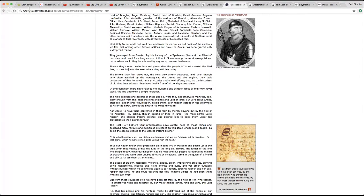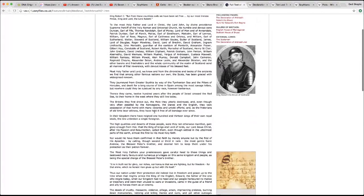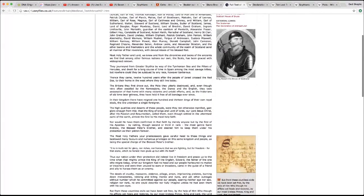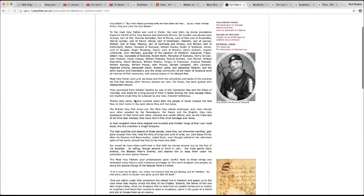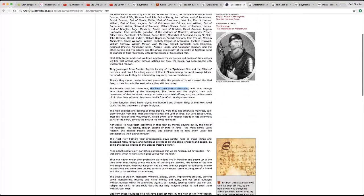So a lot of these patriots that love this stuff, well, by the looks of it, William Wallace, Robert the Bruce, all these people were from tribes that were alien tribes. And the original Scots were the Picts and the Britons. The Picts never got completely destroyed. It says here the Picts, they utterly destroyed, but the Picts, they joined together with the Scots to form Scotland.